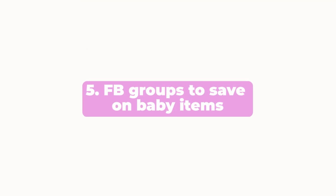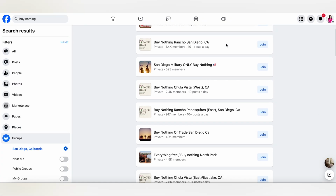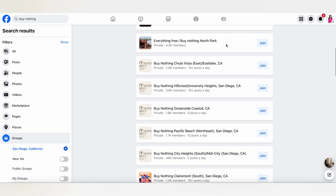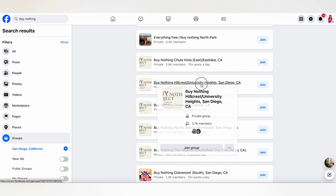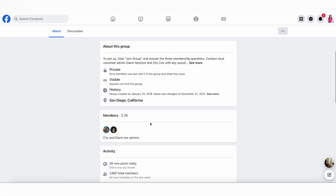Number five, utilizing Facebook groups to save on baby items. What you're going to do is you're going to go over to Facebook and then you're going to type in the search bar, Buy Nothing, and then your town name. So Buy Nothing San Diego, Buy Nothing Hawthorne. You're going to look for that Facebook group, and I guarantee you there's a Buy Nothing Facebook group in your area. I've been seeing them all over.